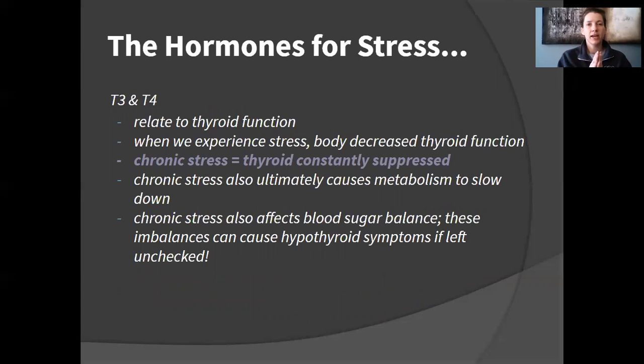And then we have the T3 and T4 hormones. These are related to thyroid function. When we experience stress, this is one of the temporary shutdowns that we see. Our body decreases thyroid function, and it's suppressed constantly, all the time. This leads to metabolism issues. So again, we have weight gain, we have energy issues. This also can affect blood sugar balance within the body.